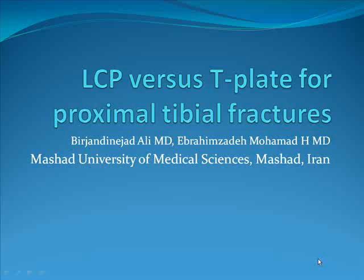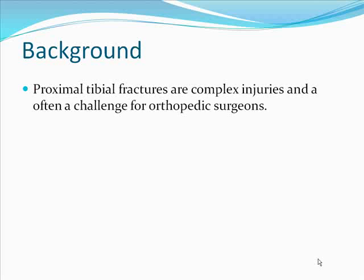T-plate for proximal tibial fractures. It's my experience, and my colleagues' at Mashhad University of Iran. As you know, proximal tibial fractures are complex injuries and still a big challenge for orthopedic surgeons.